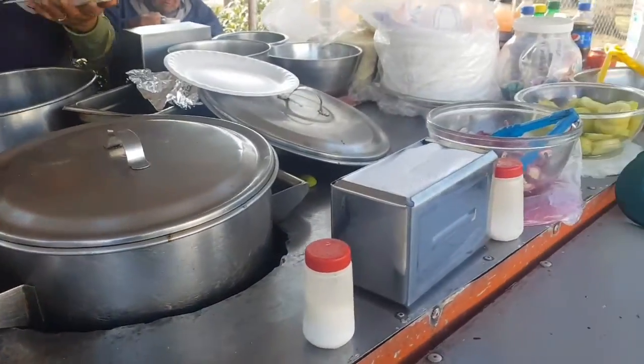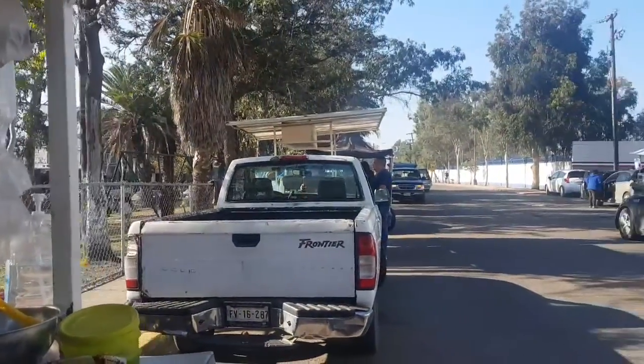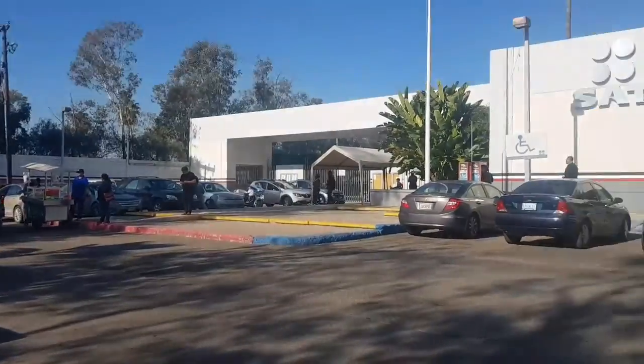So these are the taco carts that you get, and they're kind of lining down the street here. People just sit out and eat their tacos by the roadside. It's really nice.